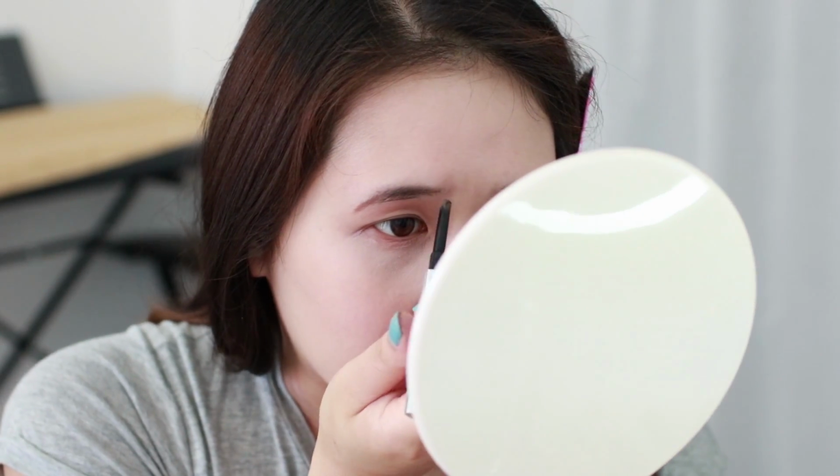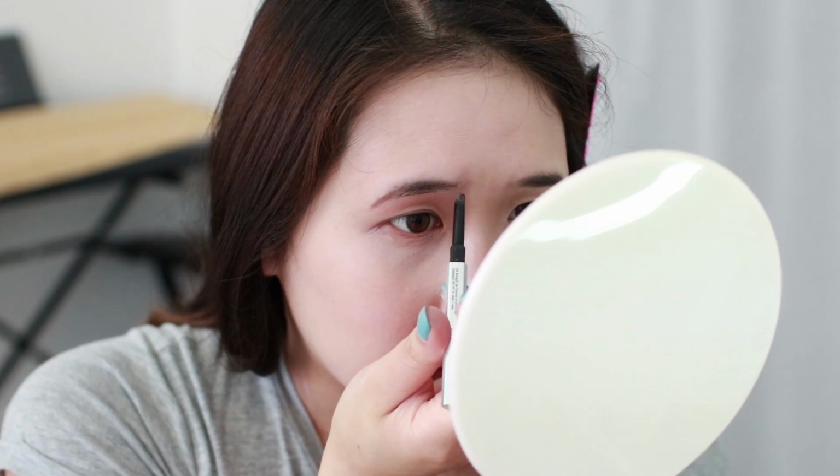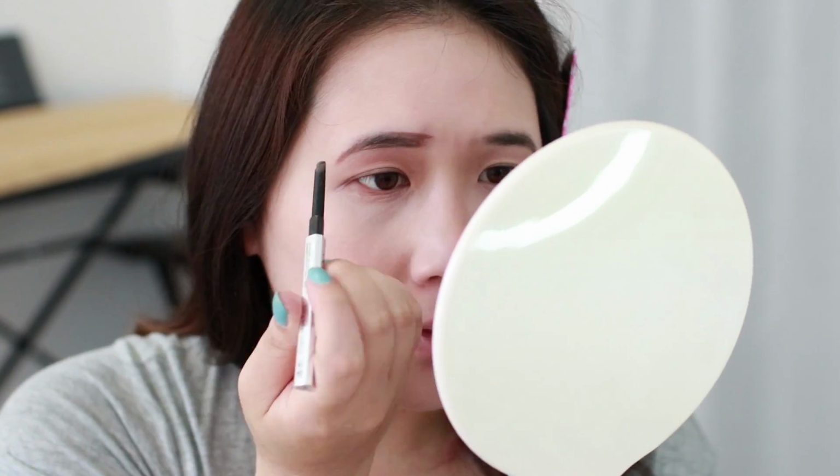Super easy, and then I just fill in the rest and kind of make a shape of an eyebrow. So that is it. And my brow is always a hit and miss. Sometimes it looks super nice and sometimes it looks pretty weird, but gotta roll.